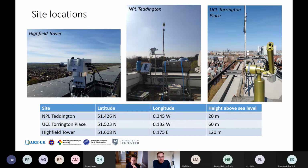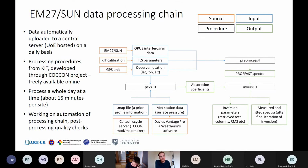So next slide, I'm going to focus from here on in on the EM27 Sun work, on the greenhouse gas measurements. I wanted to introduce quickly the data processing chain, just because for the EM27 Sun, it's a bit more involved than for the other two instruments I've just talked about. People who have been in the work package 2 meetings might have seen this already, but just to give a quick overview.